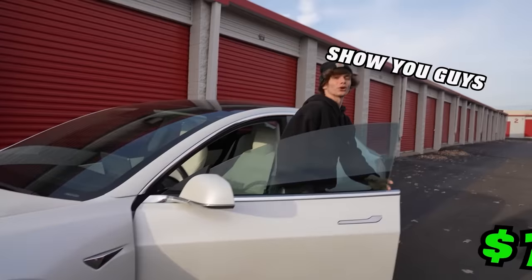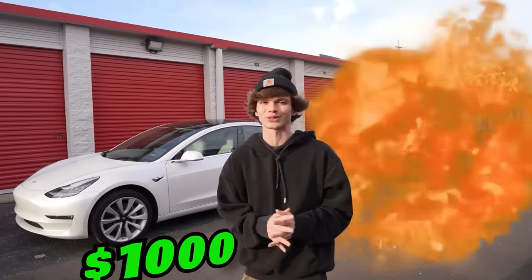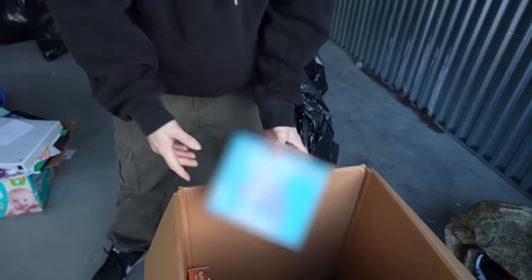So today, I'm going to show you guys what a $100 storage locker looks like versus a $1,000 storage locker. Well, that was the idea for this video, until I found a ton of vintage Pokemon cards inside this locker that completely blew me away.